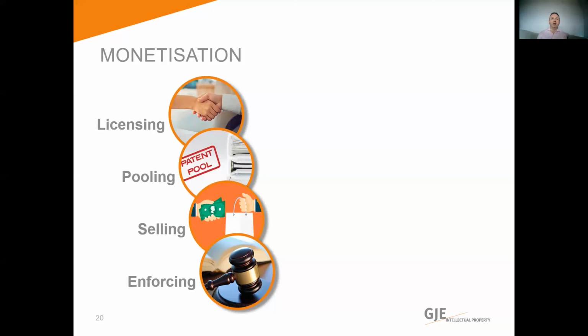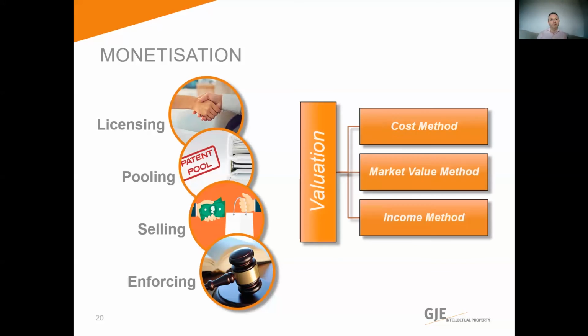Monetizing your patent portfolio requires you to know the true value of your IP. This is not an easy task. However, there are three main methods which can help. The cost method valuation is based upon the costs that you have incurred developing the technology. A potential buyer can avoid these costs by purchasing the technology directly from you.